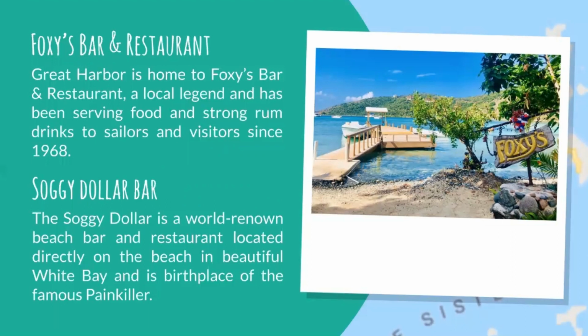It is definitely a local legend, as we have reflected here. And they've been rocking strong since 1968. So nothing's going to stop them, whether it be a hurricane, coronavirus, or whatever you may have. Foxy's is going to be running strong for you guys. So definitely make sure to check it out. I'm sure it'll be hopping when you get there.